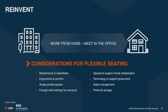So, there's a lot of considerations that you need for this type of flexible work arrangement. Maybe work from home, meet in the office is a concept a lot of people are working around. So the type of conference rooms and the use of conference rooms has really changed. You might even want to look at equipment that understands proximity and can even help you count the number of people in a room to help enforce policy. So there's a lot of new things to be considered.